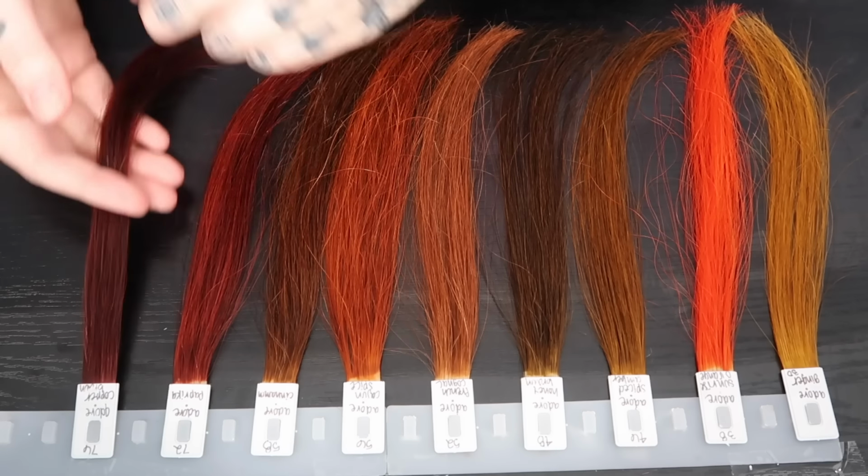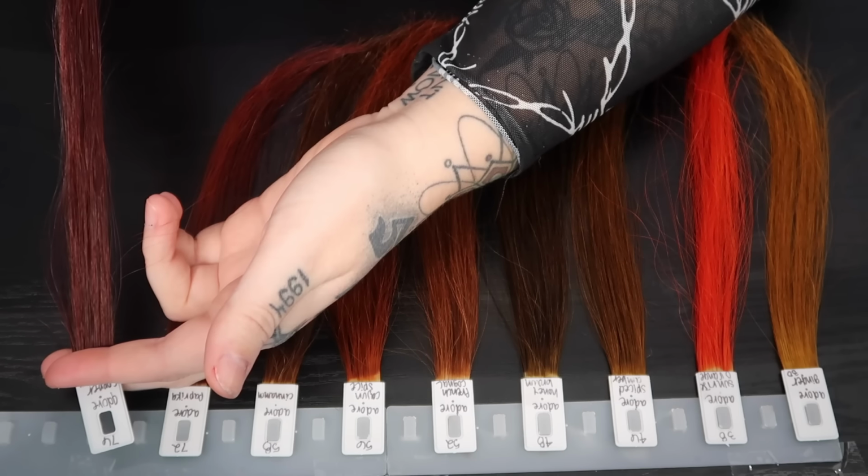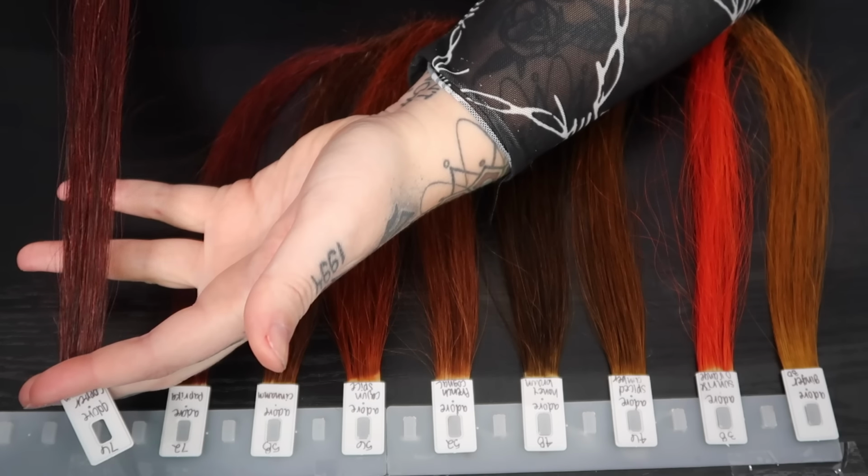And the last shade is that copper brown. I don't think that this is copper. I wouldn't classify it as copper. It is very much a red brown color, like a super dark reddish brown.